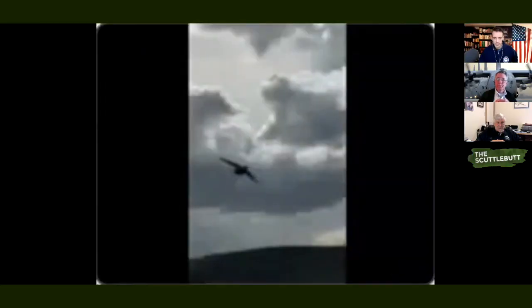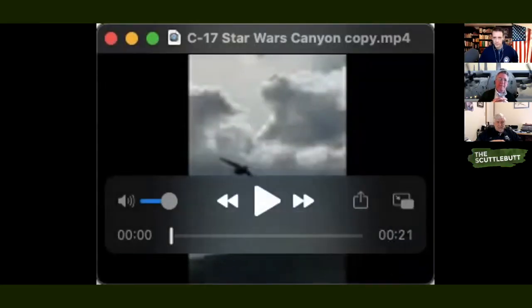Okay, now I want to get to this C-17 that actually goes into the canyon. First, you're going to see kind of a grainy video. This is somebody that was actually on the ground that took a video of it. You're going to see the C-17 coming in, but he certainly doesn't stay up high like the last one we saw.